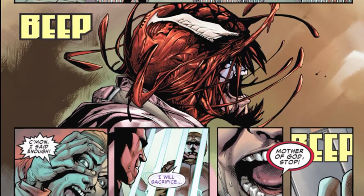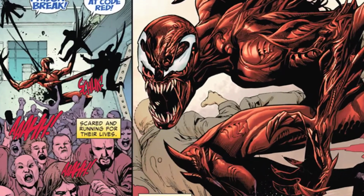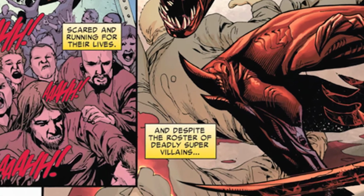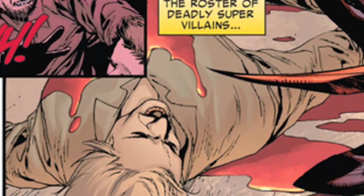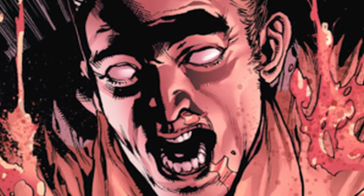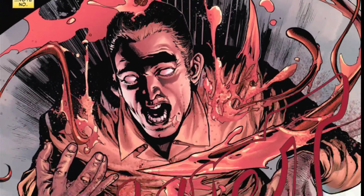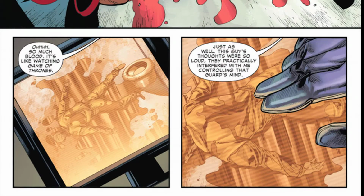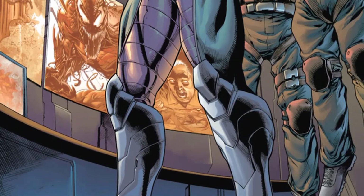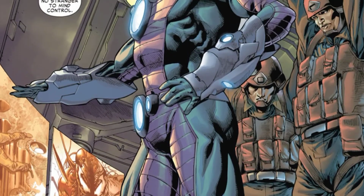And while that's happening, behind the scenes, we sort of see a mysterious character. And while Carnage is killing all the prisoners and being Carnage, who's pulling the plugs? None other than the Wizard. So the Wizard is mind controlling a bunch of guards, and he's basically explaining his evil plan to them for some reason, which I found interesting.